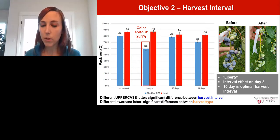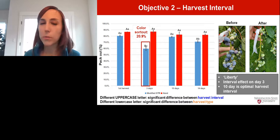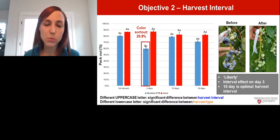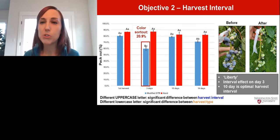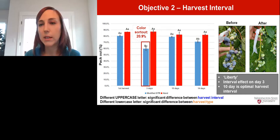The key takeaway that I want to focus on is that our 3-day interval, which you'll see here, had almost 21% color sort out. So that interval was too short, and we looked at the quality of the fruit that did get packed out. The acidity was rather high and the overall quality was reduced. And so for Liberty in the Northwest, we concluded that a 3-day interval is too tight of an interval for good fruit quality. We saw this particularly for machine, but we also saw it in our quality data for hand harvested berries as well.